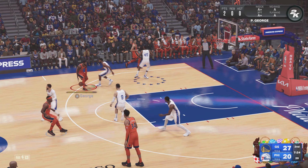And they hold a huge advantage on the backboard. That's been the key to this league. I mean, they've really dominated the glass.